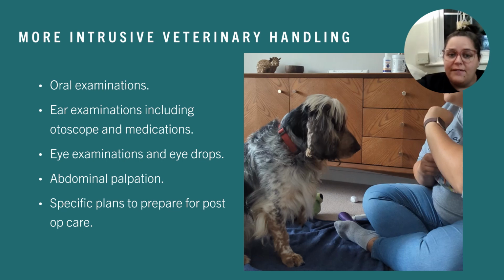So some of the more intrusive veterinary handling that we tend to find comes up as an issue as well is things like oral examinations. It's really difficult if you've got a dog that has used aggressive behaviours before and needs to wear a muzzle in the vets. It's really hard to check their teeth, and obviously we know that dental disease can be quite a big problem. Ear examinations, including using an otoscope and getting medications in there, because we know, again, dogs who have chronic ear infections, this can become a real problem for them.